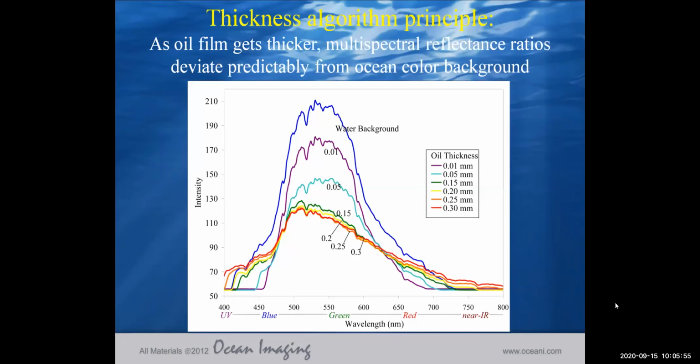The approach to the algorithm, for example, is the Bonn Agreement Oil Appearance Code, to characterize the thickness of a specific oil target. The problem with both visual and trying to do a digital algorithm is that the water background attenuates the color of the specific oil target, and that attenuation is very different if the spill is in the crystal waters of Hawaii or if it is in the sediment-laden waters coming out of the Mississippi Delta.